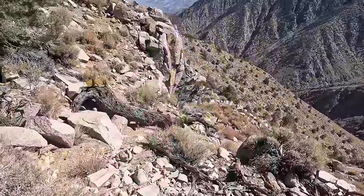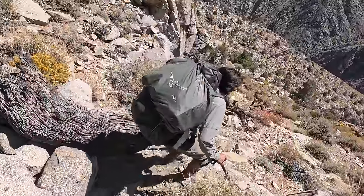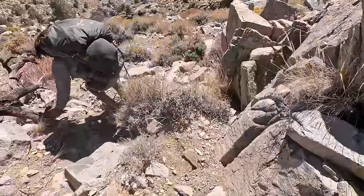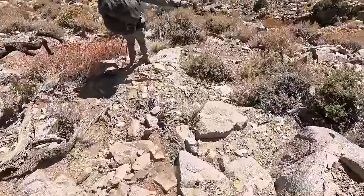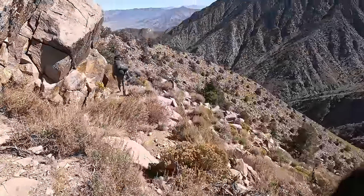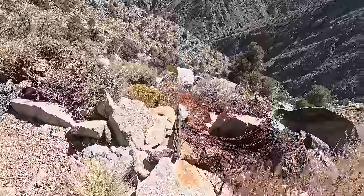Where'd the trail go? I guess it goes straight in. Oh, there it is. Oh, bro, did you see this old metal mesh? There's like an old metal mesh classifier right here.